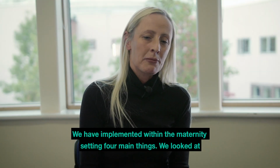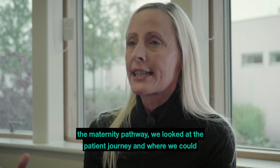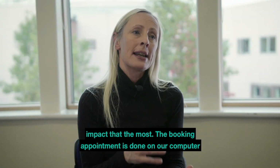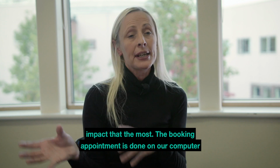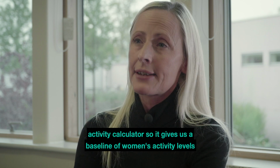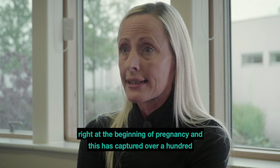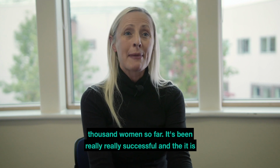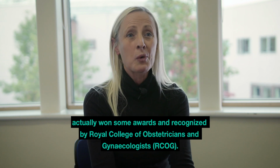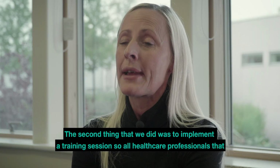We have implemented within the maternity setting four main things. We looked at the maternity pathway, we looked at the patient journey and where we could impact that the most. The booking appointment is done on our computer system, it's all electronic, and within that we have implemented a physical activity calculator, so it gives us a baseline of women's activity levels right at the beginning of pregnancy. This has captured over 100,000 women so far, so it's been really, really successful, and it's actually won some awards and been recognised by RCOG. The second thing we did was to implement a training session.